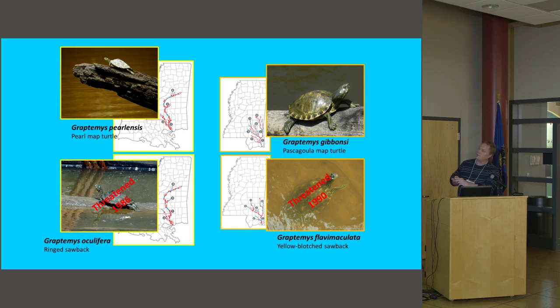This is the range within the Pearl River drainage for Graptemys pearlensis, the Pearl River map turtle, and then also in the Pearl River is the ringed sawback, Graptemys oculifera. And then this is the Pascagoula River system, the Pascagoula main stem here, plus the two major tributaries, the Chickasawhay and the Leaf River, for Graptemys gibbonsi. Also living in that same river drainage would be Graptemys flavimaculata, the yellow-blotched sawback.